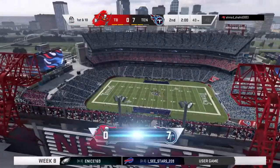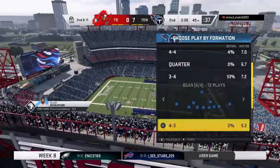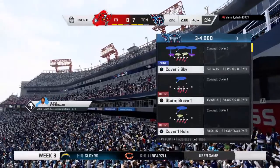On first down, Jones. And he still has yet to get on track in this first half as they're going to stop him behind the line.